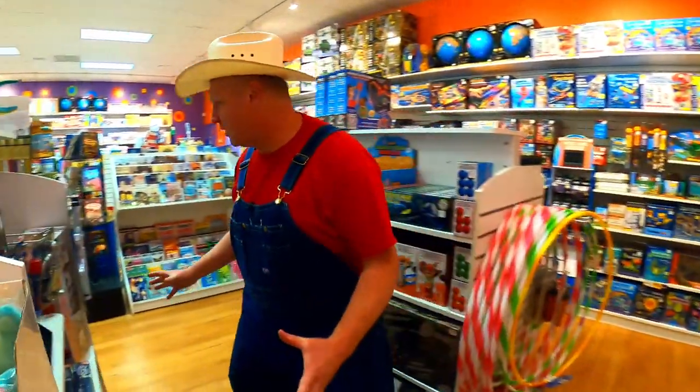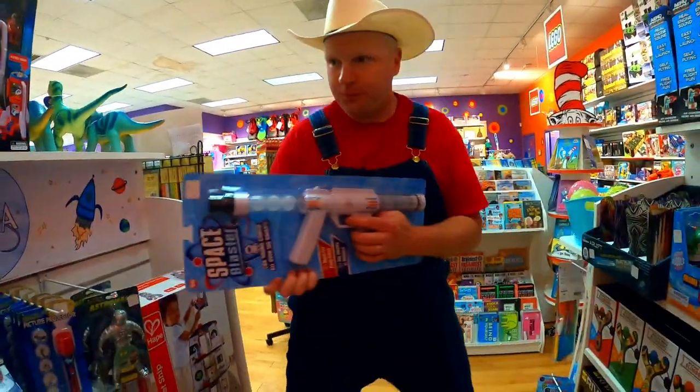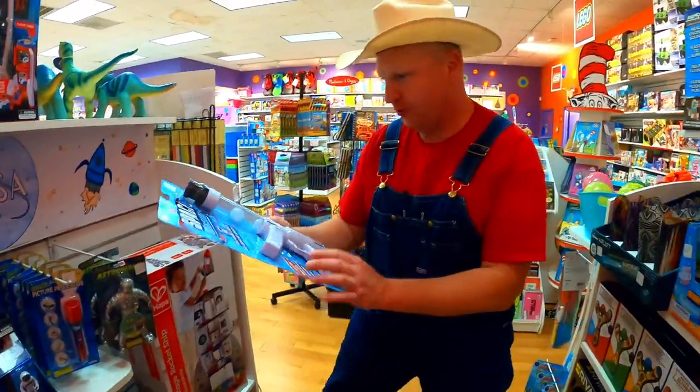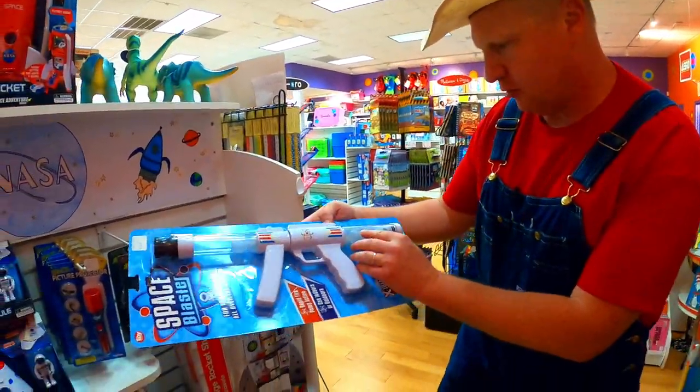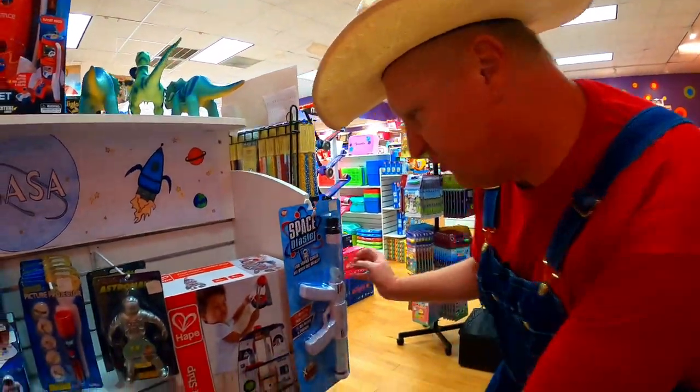Hey y'all, check this out. Look at all this cool space stuff. Look, it's a space blaster. Oh, this is so cool. Look, it throws little white ping pong balls. How neat is that?